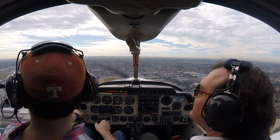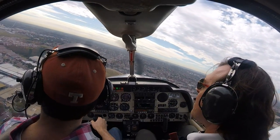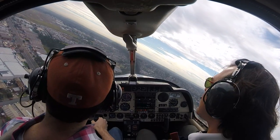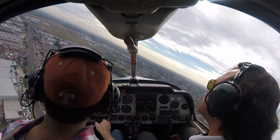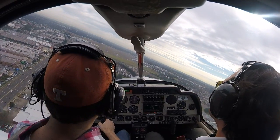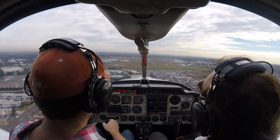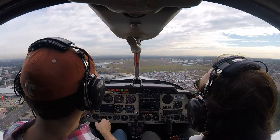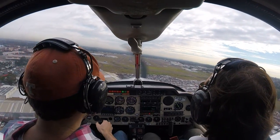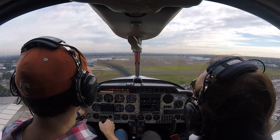Zulu Foxtrot Yankee, downwind. Zulu Foxtrot Yankee, cleared visual approach, number one, runway right. Cleared visual approach, Zulu Foxtrot Yankee. November, when ready to make left turn. Oscar India Tango, runway right, clear for takeoff. Runway right, Oscar India Tango.